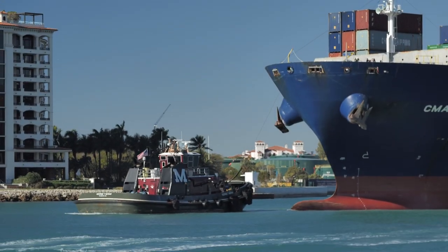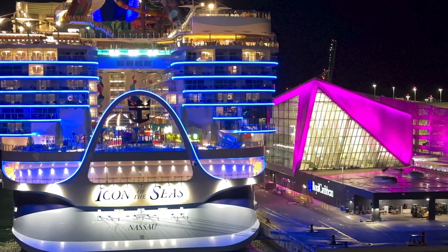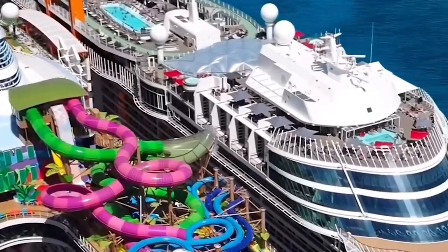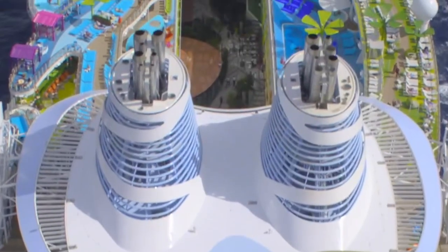Here is where all the massive cargo ships and cruise liners come into port. These massive ships are definitely a sight to be seen. We just recently had the Icon of the Seas maiden voyage. The Icon of the Seas is the largest ship in the world.